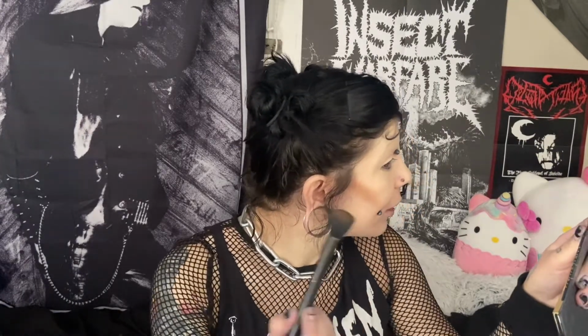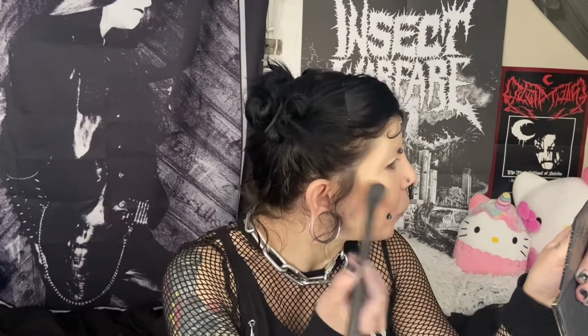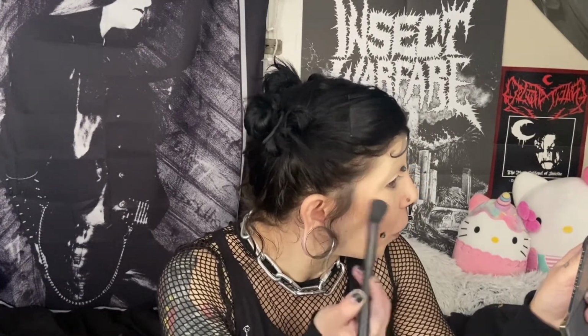I'm going to sort of get the shape, the angle that I want first before I blend it out. And I like my contour pretty dark.